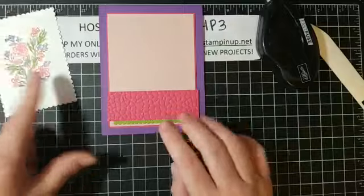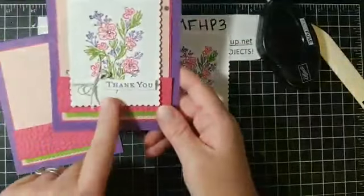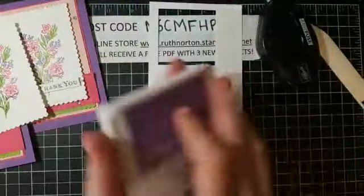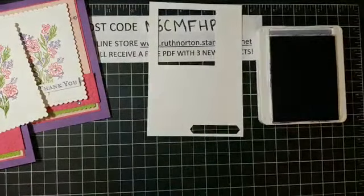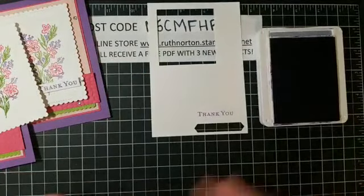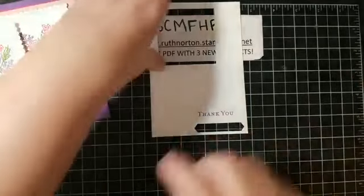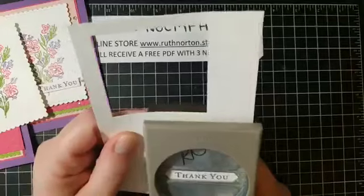All right, now before we adhere our stamped piece on, we need to do our little linen thread and our greeting. So let's stamp our greeting. I have just a scrap of white here. I'm gonna pull in my gorgeous grape again. And I'm using the thank you greeting that was in that stamp set. And I'm just gonna stamp that on here. Perfect. You could use any of the colors that are in this color scheme to stamp your greeting. They're all gonna look great.